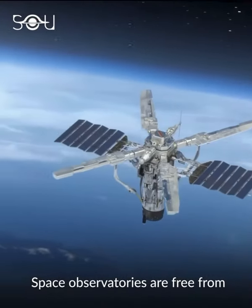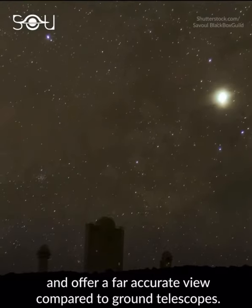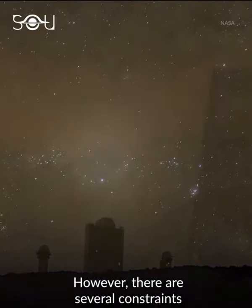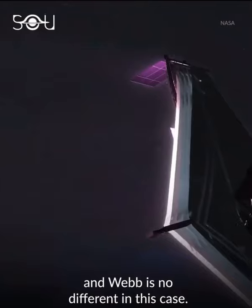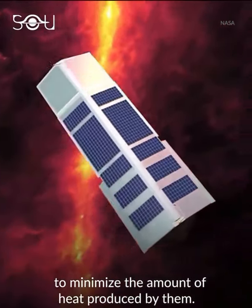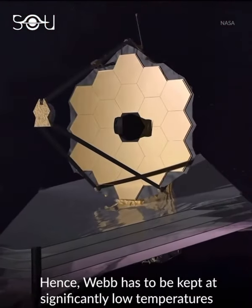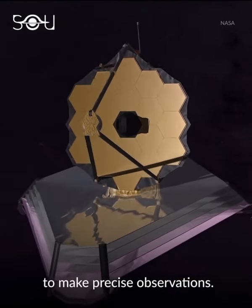Space observatories are free from atmospheric absorption of infrared light and offer a far more accurate view compared to ground telescopes. However, there are several constraints by which infrared telescopes need to abide, and Webb is no different in this case. Infrared telescopes are specifically designed to minimize the amount of heat produced by them. Hence, Webb has to be kept at significantly low temperatures to make precise observations.